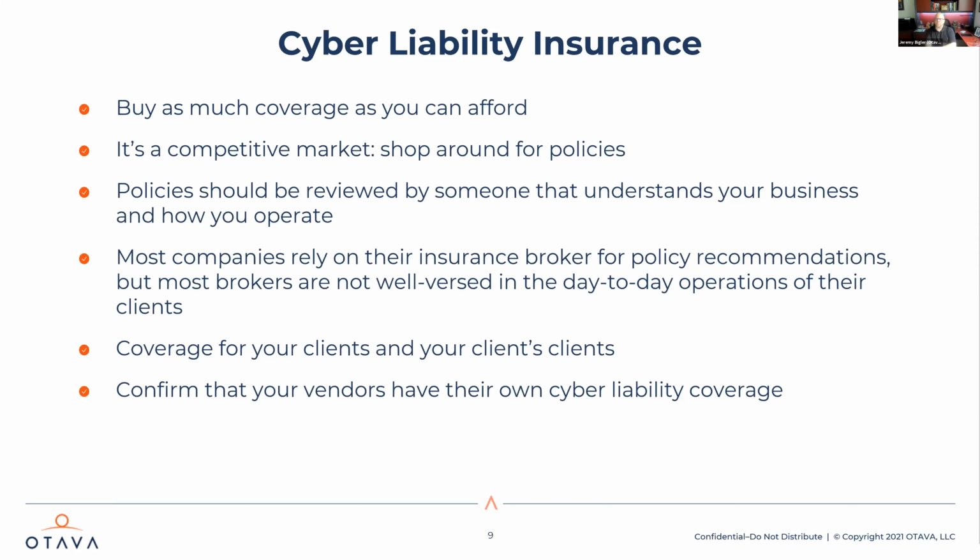Talk to a broker that understands your business and understands IT, right? One of the biggest challenges we see with cyber insurance, understand that insurance companies are not in the business to give away money, they're in the business to protect money. So make sure that you and they are dealing around a knowledgeable core discussion and foundation, and that you're actually doing what you represent you do when you apply for that policy.